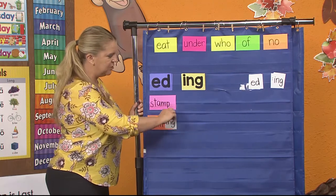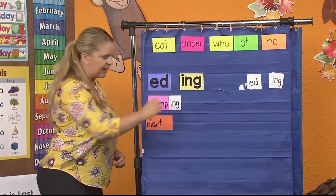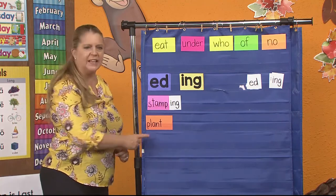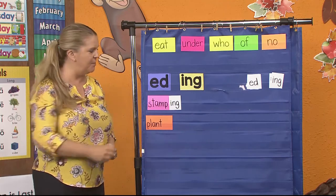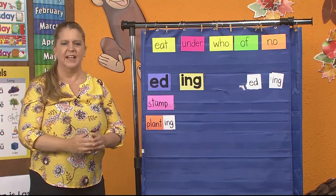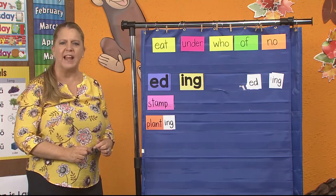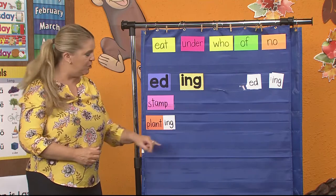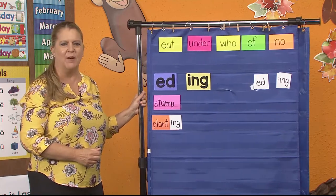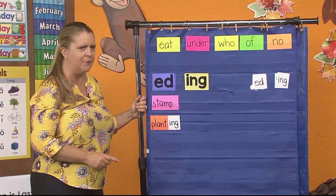Planting. Good job. Do you see how stamp is one beat or one syllable? But when I add ing, now I have stamp-ing. It adds a whole another syllable. How about plant? Plant. Good job. But when I add ing, now I have plant-ing. It adds another syllable. That helps us when we're chunking our words to sound them out, to write them, if we can break them into syllables. And if you remember that ing says ing, you're going to get it every time. Good job. All right. We're going to review our high frequency words, and then we're going to write a sentence together. So we better get going.